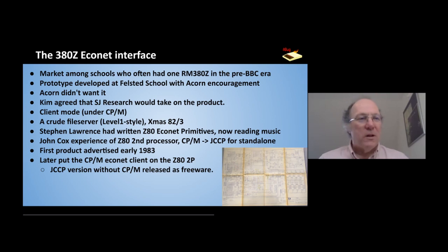And then if you move on a little bit and you think, right, we now want classroom sets of machines, the 380Z was a stupid idea because far too expensive. BBC is much better, but you've now got your one 380Z you bought last year. Why don't you use that on a network with the BBCs?